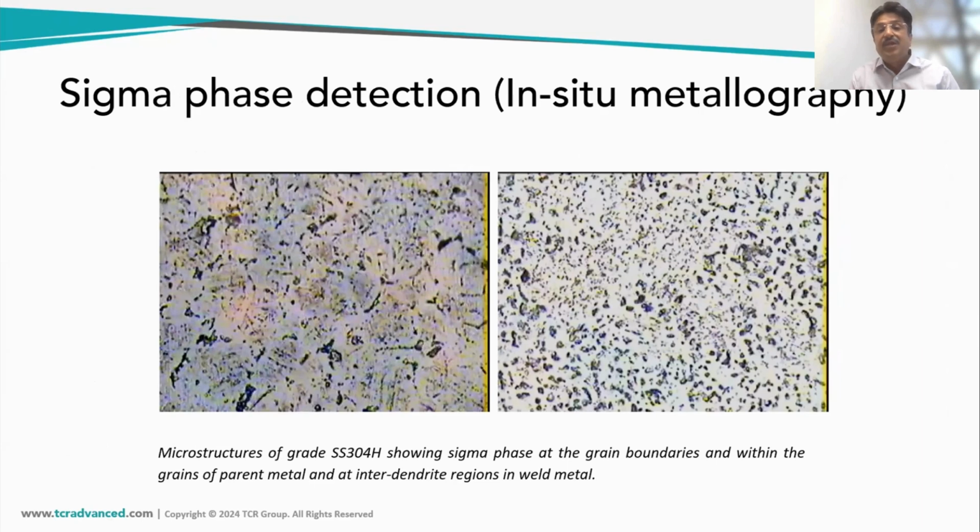Then sigma phase detection. Now this is something which, in my opinion, is going to be a very big requirement in the coming time. That is for power plants, where a lot of power plants are now coming up with stainless steel components, especially the supercritical components, or also in subcritical, the final superheater tubes are made of 347 material. All of 304, 316, 347 and 321 are susceptible to sigma phase formation. Once the sigma phase formation occurs beyond 10%, it starts reducing the mechanical properties and corrosion properties drastically. So people start replacing these components.